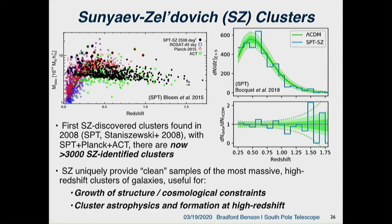And watching from my perspective, you've really seen this amazing growth in the industry for Sunyaev-Zeldovich cluster surveys over the last decade. The first SZ discovered cluster was published in 2008 by SPT. But since then, there are over 3,000 now SZ-identified clusters, many of these unpublished as well, from the combined SPT, Planck, and Atacama Cosmology Telescope experiments.